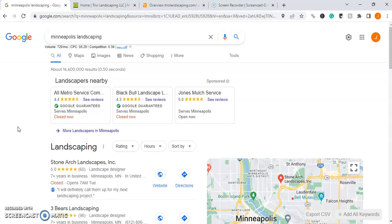Marketing attack plan to show you how you could turn Google into a lead generation machine and really generate some more revenue for your business month over month. Now, to do that, we first have to understand how are people finding landscaping businesses in your area.